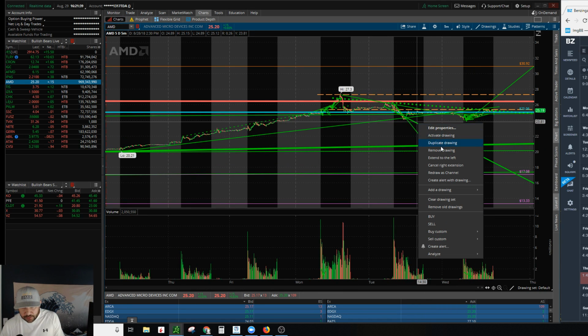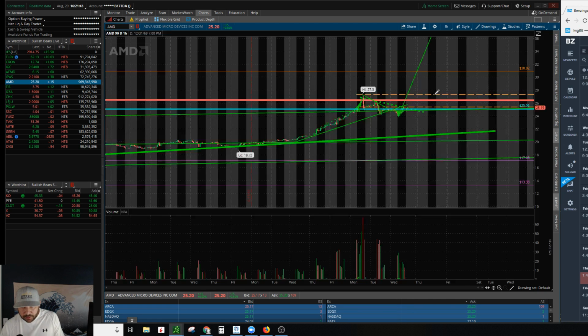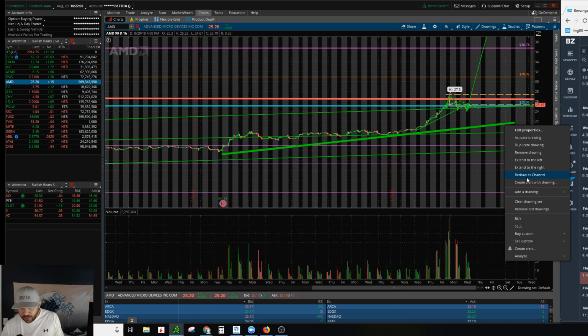You've got downside risk. Let me pull up the hourly chart so you guys can see. I've got this big thick green trend line down here. This is really the earnings breakout. Caught support here, another massive run, and now this trend line at some point is going to get tested.